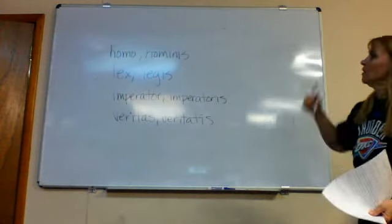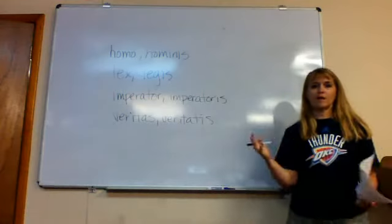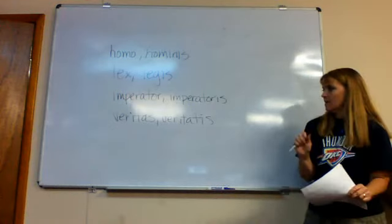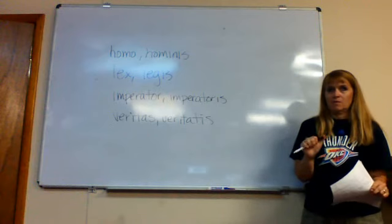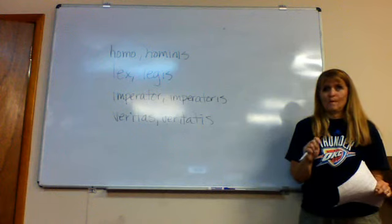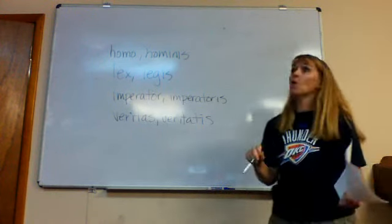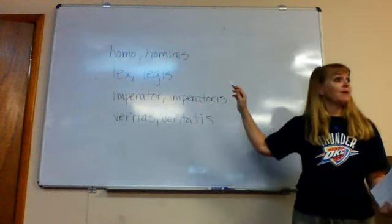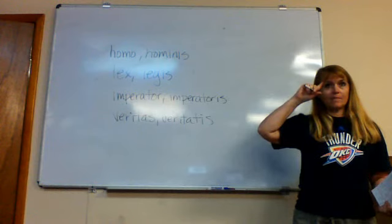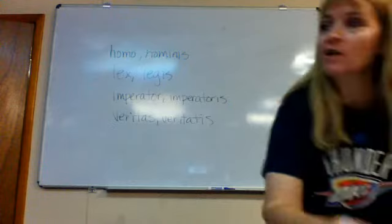So now, what else do you notice about any of these? Just brainstorm a little. I know you're trying to write notes, but brainstorm a little bit. The stem doesn't come from the nominative. There's no correlation between them. There's not always a correlation between nominative and genitive stems, right? And do you remember how we find the stem? You drop the genitive singular ending.